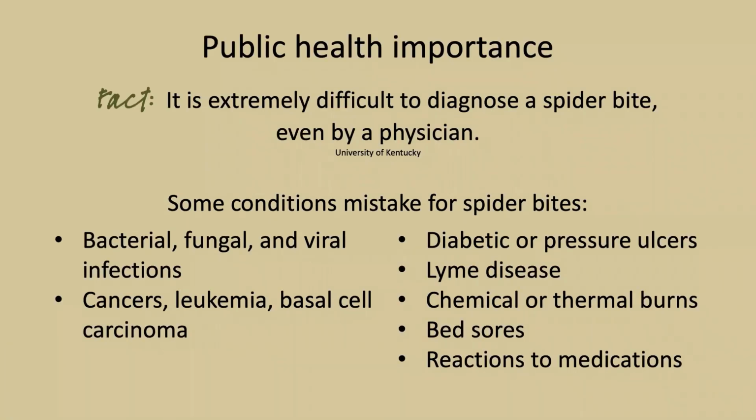Now, contrary to popular belief, it is extremely difficult to diagnose a spider bite, even by a physician. There's a lot of medical conditions that are mistaken for spider bites, and some of these conditions are bacterial, fungal, and viral infections, gangrene, diabetic or pressure ulcers, because those can mimic a necrotic-looking sore that could be a recluse bite.